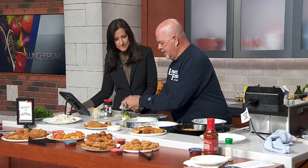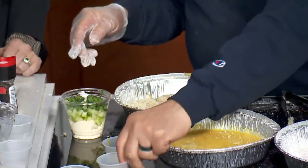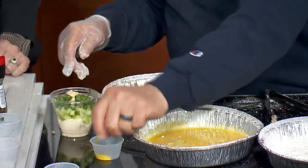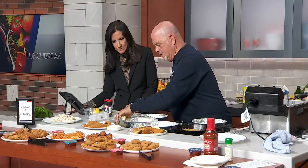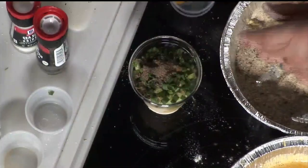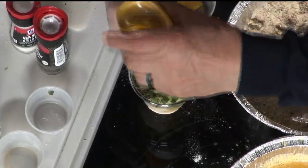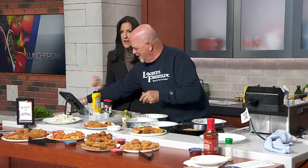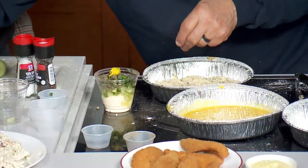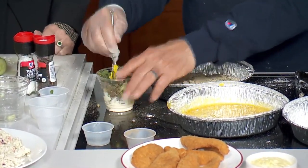This is a cucumber tartar sauce, and the recipe is online. We'll get some salt, garlic, green onion, lemon juice, pepper, and mustard. It's a little tougher to get out of the cup. Squeeze some mustard in there. I like the way you're improvising. Live television, you gotta mix it up, and you've got an instant tartar sauce.